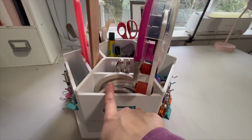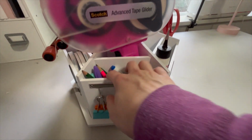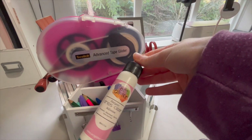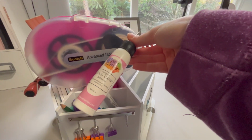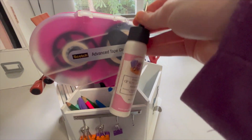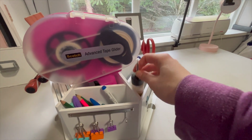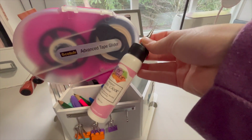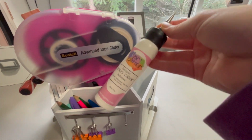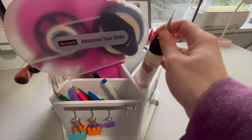I have my scoring tape here. I have a hole punch in there. I have some more binder clips. I have some pencils, some pens, my advanced tape glider. I also have my art glitter glue. So this is the one that I was talking about. It's actually 2 ounces. Once I am through with my art glitter glue, I am going to switch this over, and I'm going to add in my Barely Art Glue to this. The refills were actually cheaper than buying a mini version of the Barely Art Glue, so I opted to just buy the refill because I have the art glitter glue with the precision tip already.